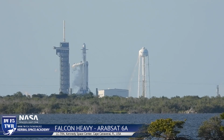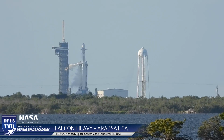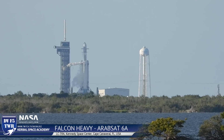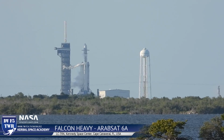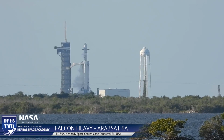What you are seeing is the final topping of the water tower, right? And all the sound suppression system that comes flooding out onto the pad, that water. We just had the last big vent from the Falcon Heavy before liftoff, and we are approaching T-minus 1 minute. Chris, the plume from this direction goes away from us, right? Yes. Okay, yeah. So the plume goes away from us.